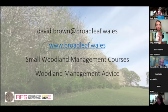When I do a thinning here, what I'm doing in the third thinning really is looking for my stems with a future, identifying across a hectare of woodland maybe 100 or 120 healthy stems with a good, clear, knot-free, branch-free leg, a balanced crown, trying to maintain the species diversity.